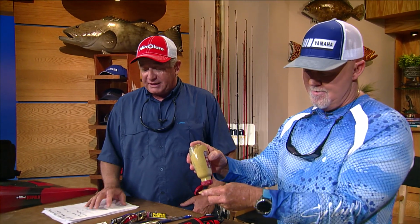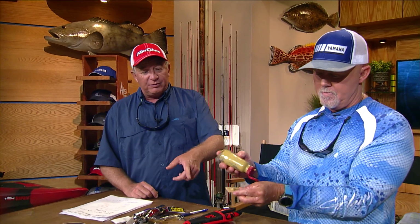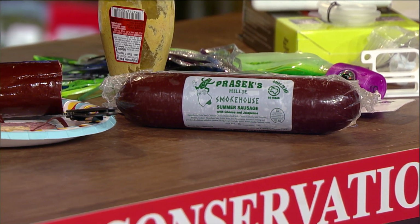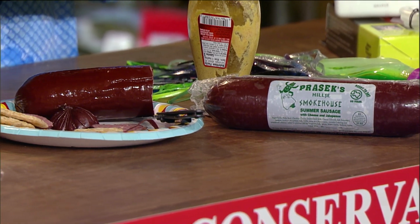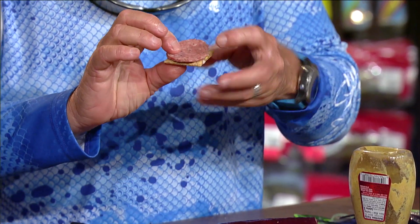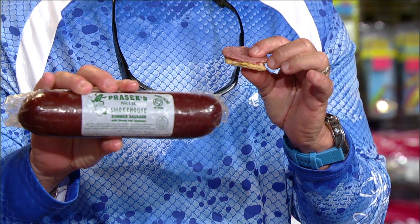Next, it's summertime, and in the summertime, it's sausage time, with the summer sausage from Prosex. We got the original here, and we also have some of the jalapeno and cheese. I know you like a Triscuit and some hot mustard with your sausage. I just like to eat my sausage plain, and it's delicious any time of the year. It's great for the boat and great for camp trips. It's 14 ounces, quite a bit of meat for $6.